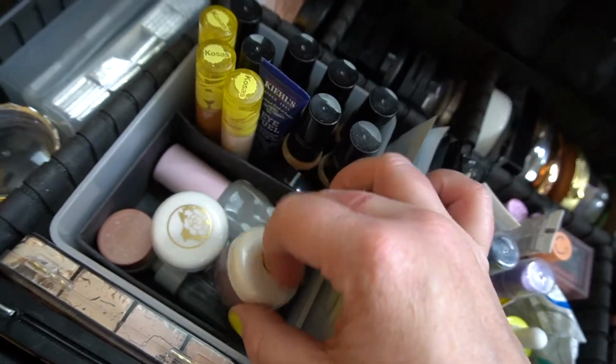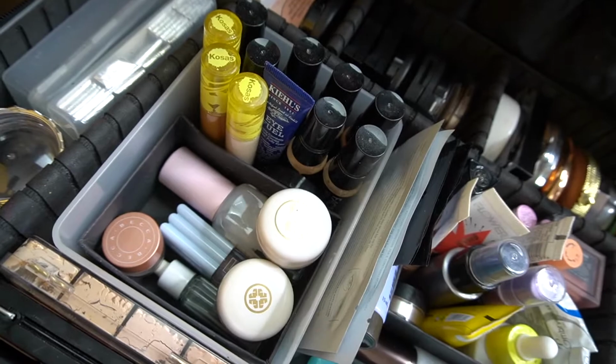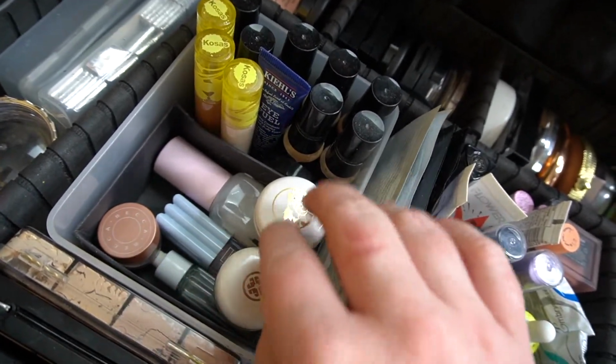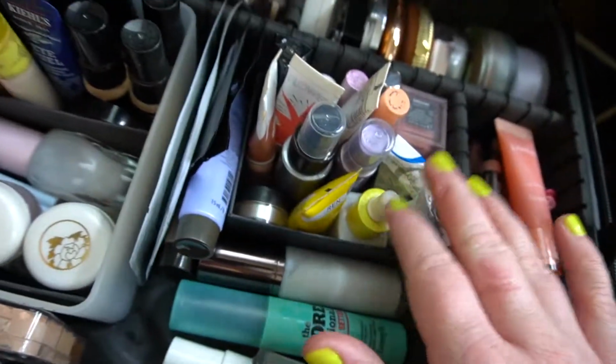So I have the Tatcha Kissu lip mask. I have the Silk Peony eye cream, Kosas lip oil. I have a facial oil, under eye corrector, things like that here. This is kind of like my Skin Prep drawer, as well as this guy.